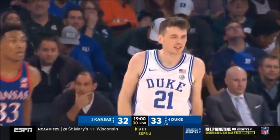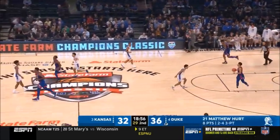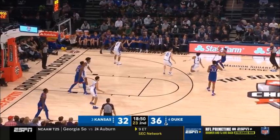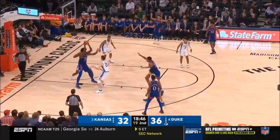And here's the challenge for McCormick, having to guard out to the 3-point line. Boy, it'd be a challenge for anybody. That little jab step, you move back a little bit, and Matthew Hurt's just going to pull up. It doesn't have to be a big move. It just gets you a little bit off balance.